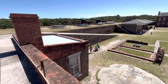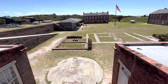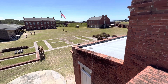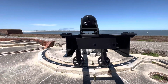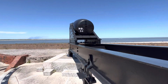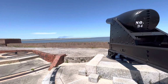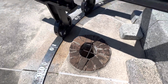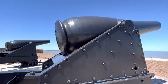So you can see the giant ramps there where they could bring up more cannons. They got a foundation there. I don't know if that used to be an old place that burned down or what. This is cannon number 34. Look at that thing. Ooh, standing guard. I've noticed these ventilation holes here. They're kind of cool. Look at the iron in these cannons. Just massive.